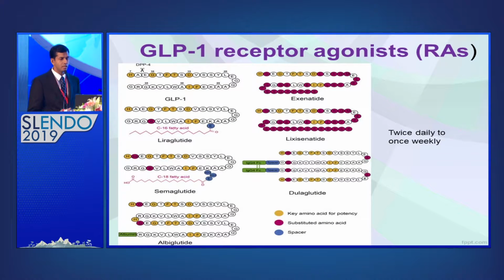So at the moment, the GLP-1 market is crowded. We have multiple agents, the exendin-4-based therapies, exenatide and lixisenatide, as well as the more homologous to human GLP-1, liraglutide and semaglutide, and 2 other molecules, dulaglutide and albiglutide. Also, they have prolonged action because of the modification of structure with these agents.